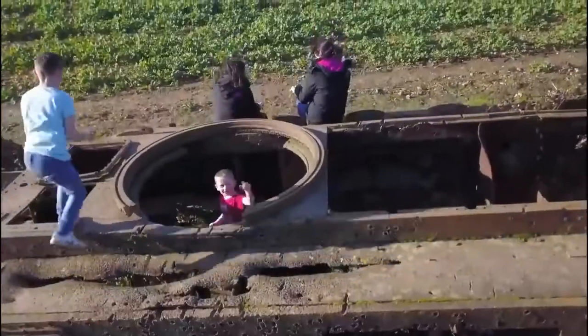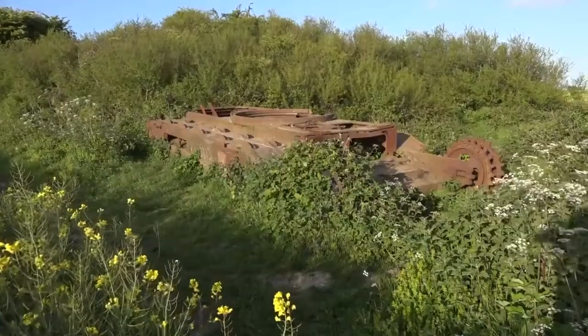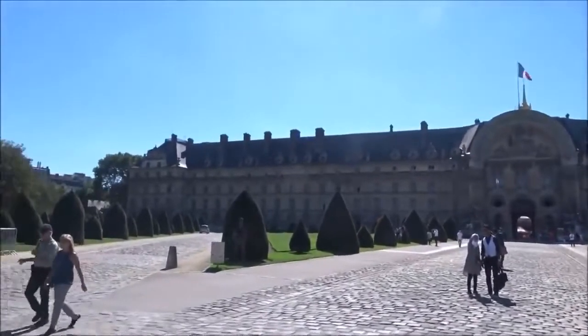Although it's definitely seen better days, this old Churchill may finally be moved to a more suitable retirement location in the near future. It will be restored during 2020 and then moved to a war museum in France.